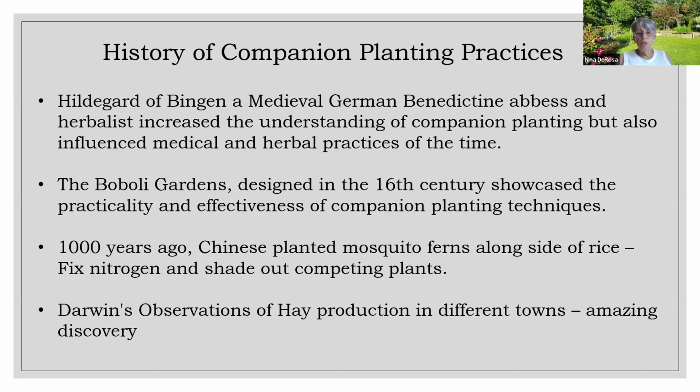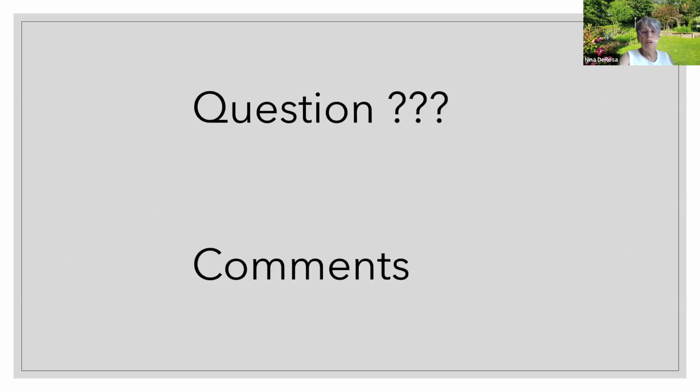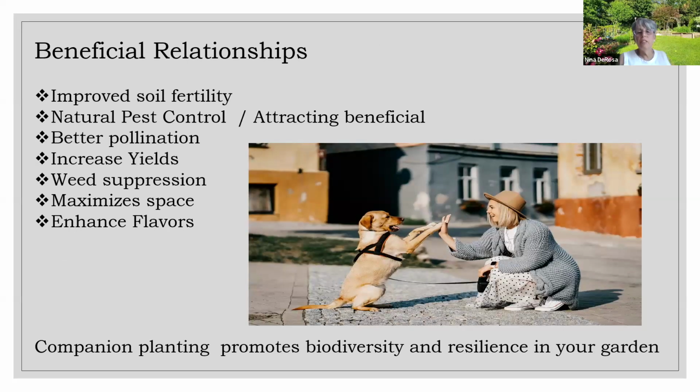So the clover wasn't getting pollinated. And of course, we found out that clover and hay together are great companion planting, and they increase the yield of the hay production. And he found that that was the reason why some towns had better hay production than others. But this companion planting is mainly to establish a beneficial relationship from one plant to the other. If it does this, then we know it's kind of in the companion category.